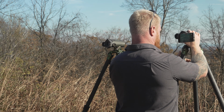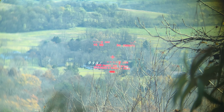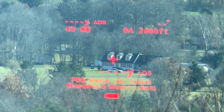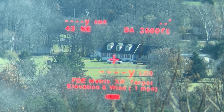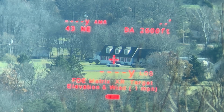Give it a second to focus. Try to focus. That's one thing I didn't do on the Vector. I didn't worry about focusing it perfectly. And I can already tell that the diopter isn't focused to the phone, but folks, that display to my eye when I look through it is perfectly clear, but we're gonna laze that door.